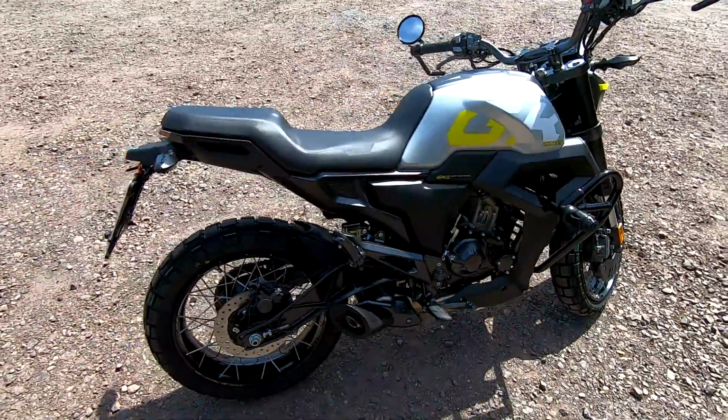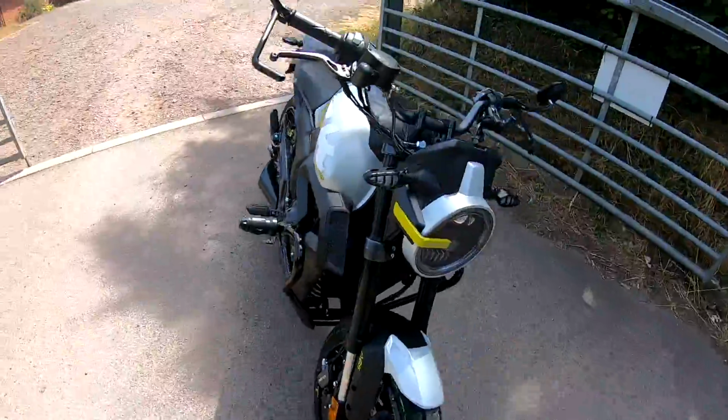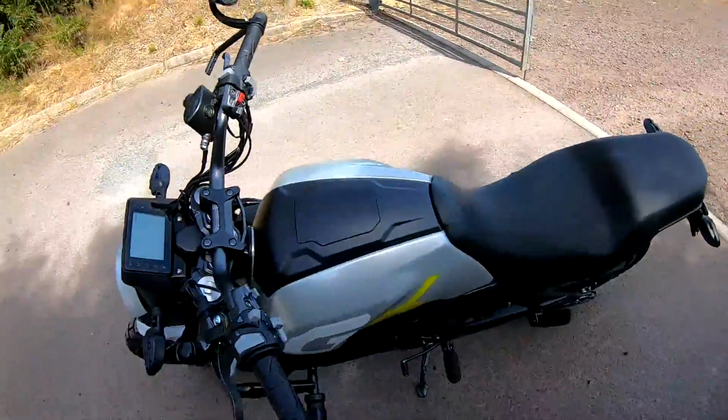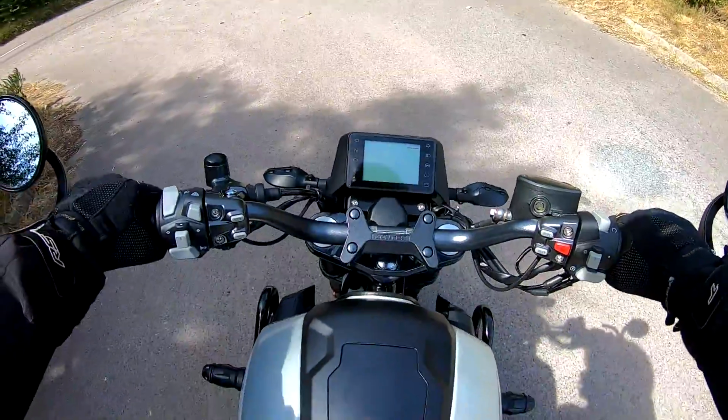So there we go, guys. Let's do the test ride. Okay, guys, Zontes GK 125 test ride. Let's try this out. So quite a nice low seat height, easy to swing a leg over.